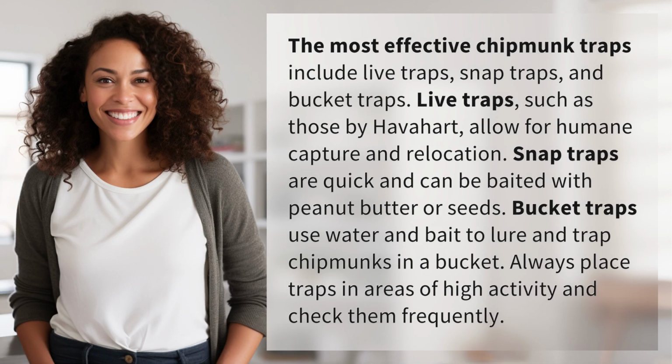The most effective chipmunk traps include live traps, snap traps, and bucket traps. Live traps, such as those by Have a Heart, allow for humane capture and relocation. Snap traps are quick and can be baited with peanut butter or seeds.